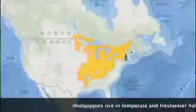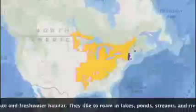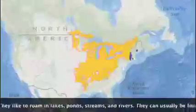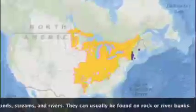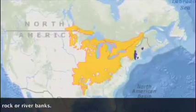Mud puppies live in temperate and freshwater habitat. They like to roam in lakes, ponds, rivers, and streams. They can usually be found under rocks or river banks. They have been reported in water as deep as 30 meters.